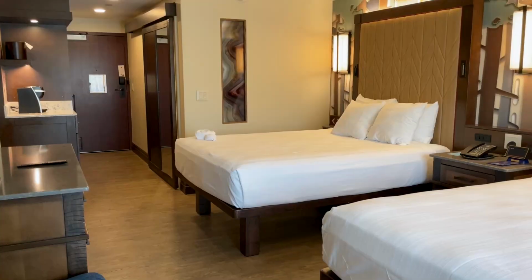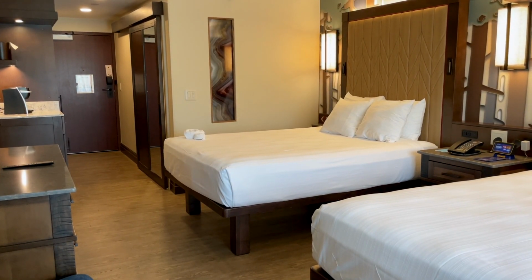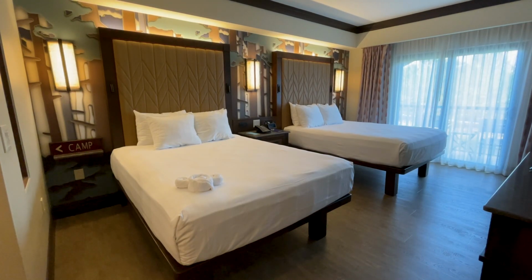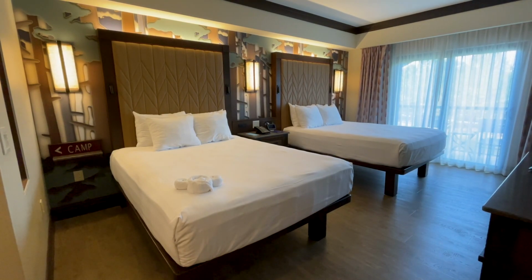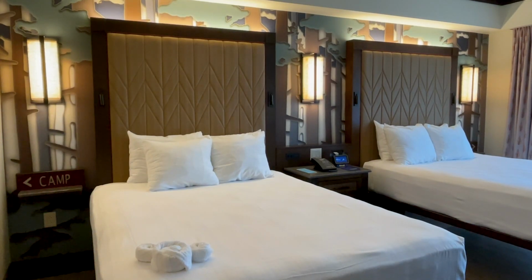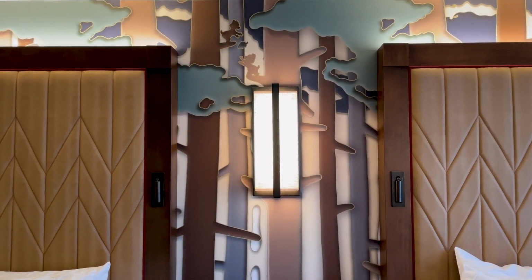We're now in the main living space of the room here. Again, these rooms are 345 square feet, so definitely not the largest rooms here on Disney property, but we've got 2 queen size beds. Again, they do have rooms with king beds, but this is a 2 queen room. I love the headboards. I love the backdrop here with Chip and Dale kind of hiding in the wall mural. You have reading lights.